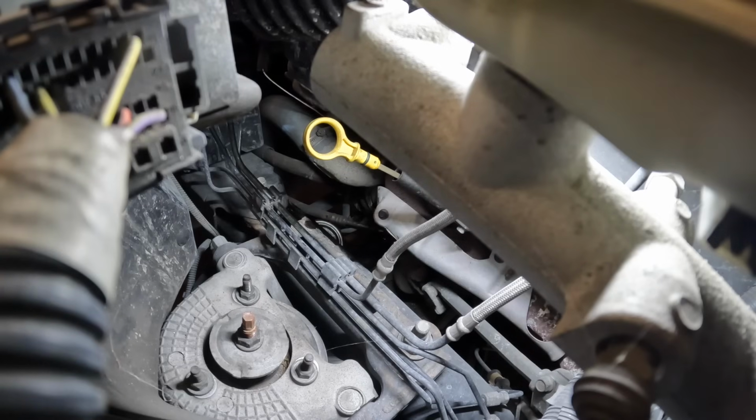All right, I'm underneath. Coming up from this way. Yeah, there we go. Is it going on? I don't think it's threading on. I think this is the wrong filter. Yeah, that's not going on there. That can't be right. It's not threading on. Well, that sucks. Yeah, that's not the right filter.